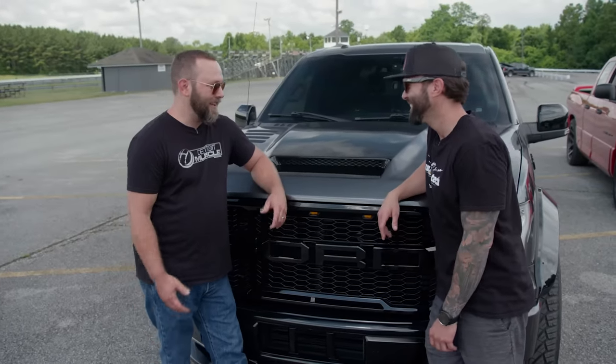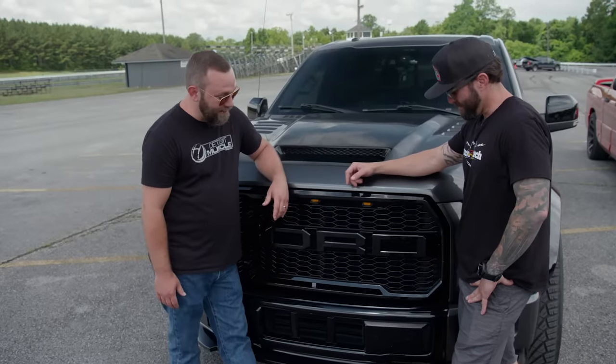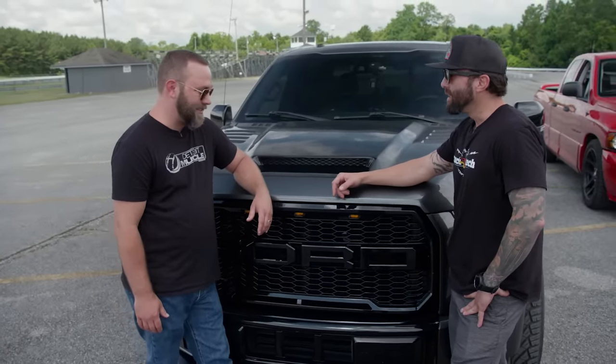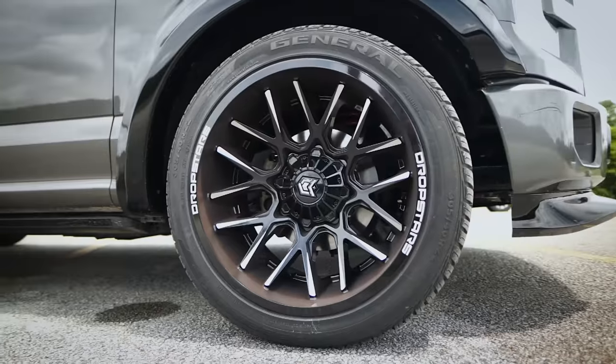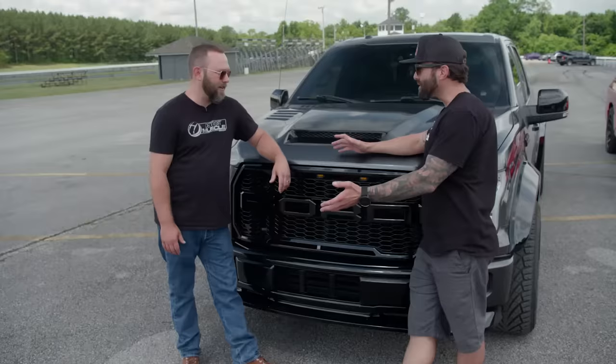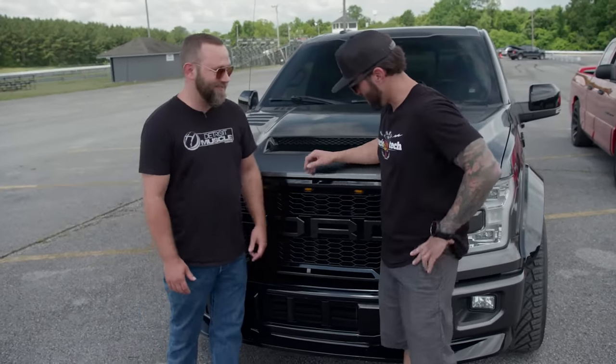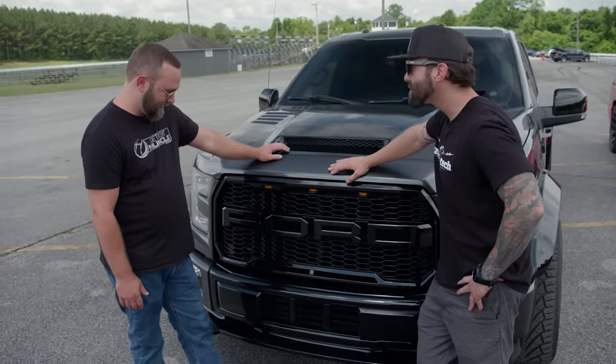I'm sure. Now, I'm a blue oval guy, so I'm kind of partial to it, I have to admit, but I do like the stance. I like the fact that you went with the wide wheels. Hey, you were there when I first bought this thing, right? Yeah. Grandpa truck. Oh, it was perfect the way it was. Transformed, you'd say? It's more perfect now. Yeah. That's what we're talking about. Now, let's just see if it performs. I want to see that.